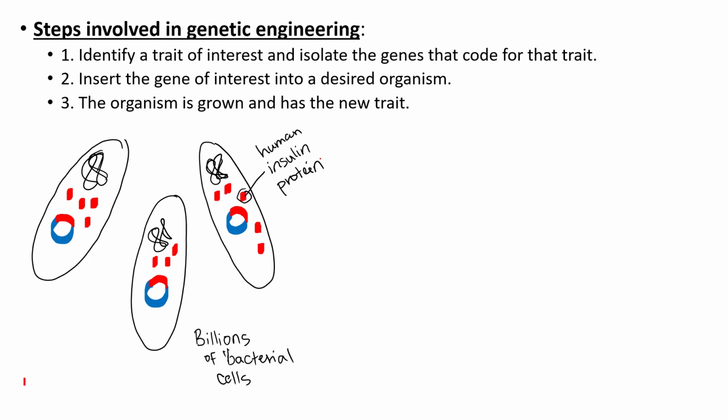It's just like if you are used to making food in your kitchen, but then you go over to somebody else's house and you make the same food, just in a different kitchen. That is analogous to this situation. It's the same recipe as what your cells are doing, but it's in the bacterial cell, using the bacterial enzymes and the bacterial ribosomes to make the human insulin.